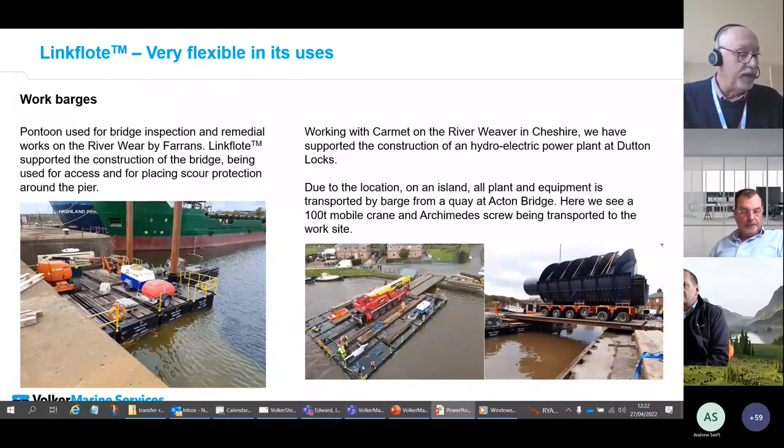Pontoons were used to transport materials and equipment, including piling rigs, piles, a 65-ton crawler crane, excavators, a 100-ton mobile crane, and finally, as you can see on the far right, the 20-ton Archimedes screw used to drive the turbine.